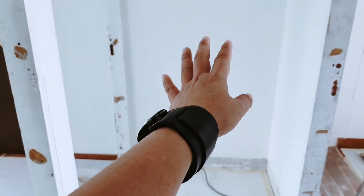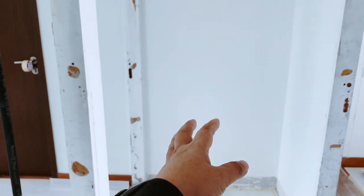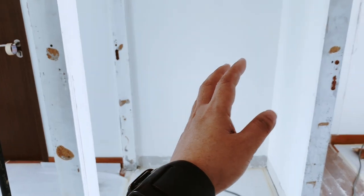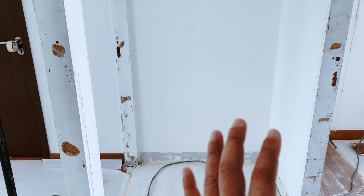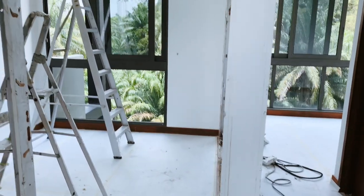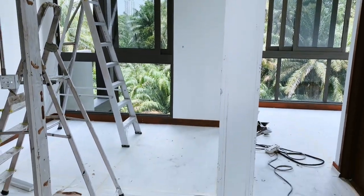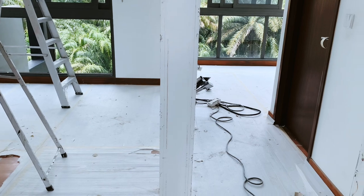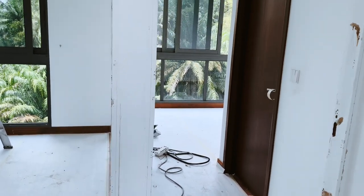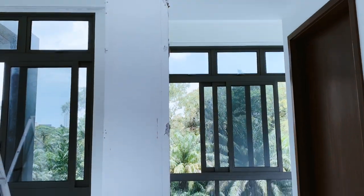So this part, I'm very pleased with this whole idea because I think it's intelligent, yet you can't really tell that it's a storage eventually. I will show you guys when it's done. So I will stand in another vantage point to see this whole thing. Right? This space looks so much better now that we have opened up the space. I am so glad that we are doing this.